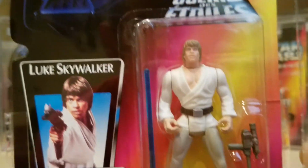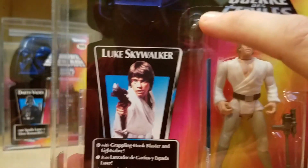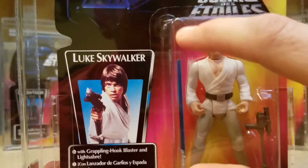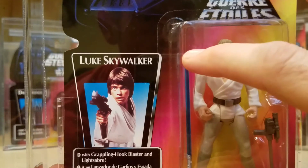But anyway, the transition tray, for those of you who haven't looked at my other videos: the original lightsaber that came with these Power of the Force 2 figures was much too long, as you can see in the original tray. So Kenner/Hasbro decided to cut it down to a more manageable size.